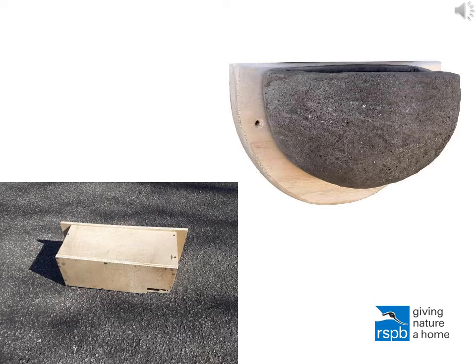Bottom left is a swift box I made earlier this year. They should be located at least 5 metres above the ground. Unfortunately, when I made the box we went into lockdown and I don't have a 5-metre ladder. I hope to get it in place sometime this winter.